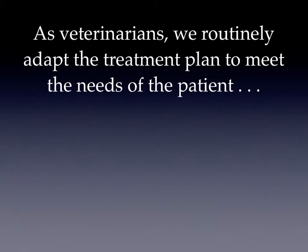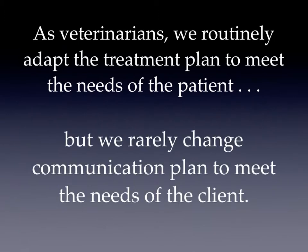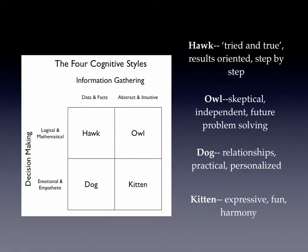As veterinarians, we routinely adapt the treatment plan to meet the needs of the patient. But unfortunately, we rarely change the communication plan to meet the needs of the client, and that's where we get into so much trouble. There are 4 cognitive styles that I've identified in my book, Exam Room Communication for Veterinarians. The hawk, who has a tried and true, results-oriented, step-by-step approach to life. They are logical and mathematical.